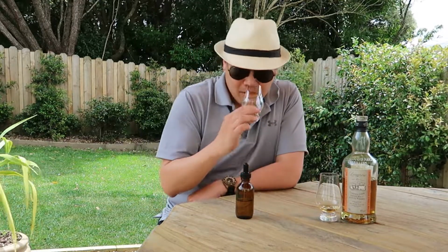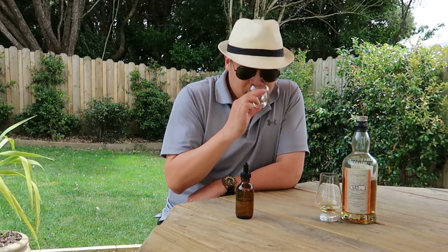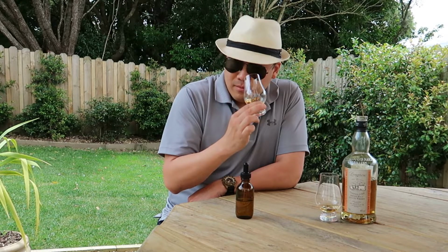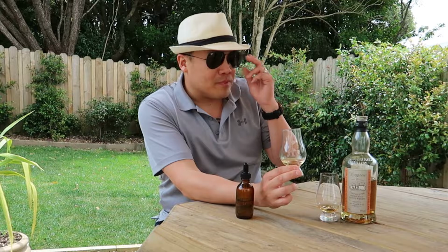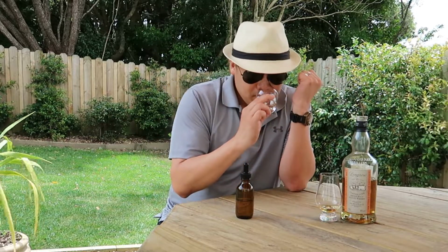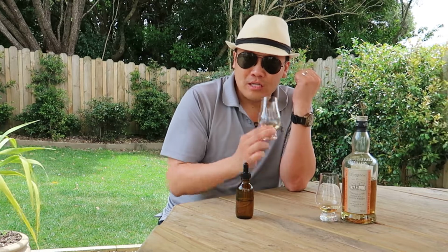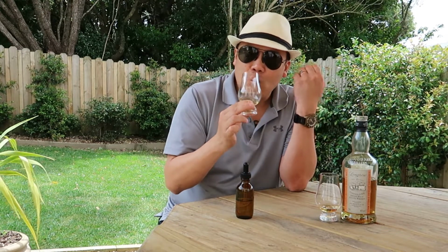Let's try it with water. With water, the alcohol comes out a little bit more, but it also becomes a bit more sickly sweet. The brown sugar subsides, it becomes more sugar, just white sugar syrup.